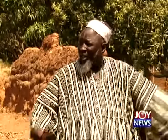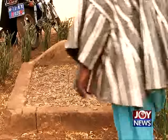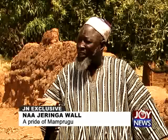We have another cave in Zarantanga, and we have some Arabic inscriptions on that cave. We have the Moses graves in Gambaga. We also have the witch camp. These days we don't call them witches, we call them old ladies' home. So these are all centers of attraction for East Mamprusi district.